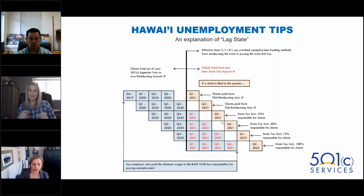But I really want to point out that conversely, if you switch from tax to reimbursing, this works in your favor for the first 18 months or so, where you're no longer paying taxes, but you're not paying any benefits either, because they're all going against that old tax account, and you've got several quarters there before they start going against your reimbursing account.